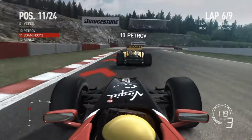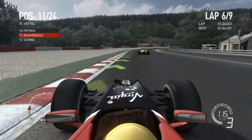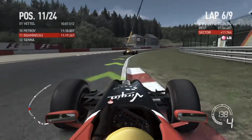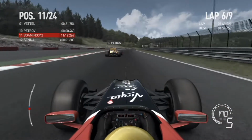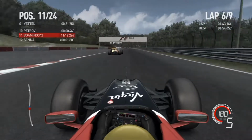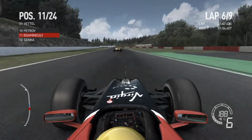But we have caught right up to Petrov now at the start of Sector 3. We're going to do our best to get a fantastic run on him now going through Sector 3 and these fast corners coming up. And we know the AI can be very slow through here. What are we going to do about this though?